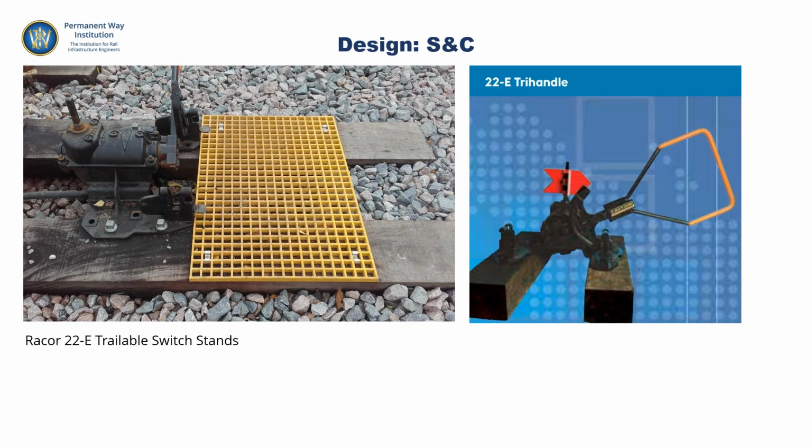Right, so on the S&C, all the point ends were fitted with the Racor switch stands, which seem to be the go-to hand point system these days. I think freight operators really prefer these because they're much more ergonomic, and in terms of these sort of manual handling considerations, they're just better all round for the shunters.